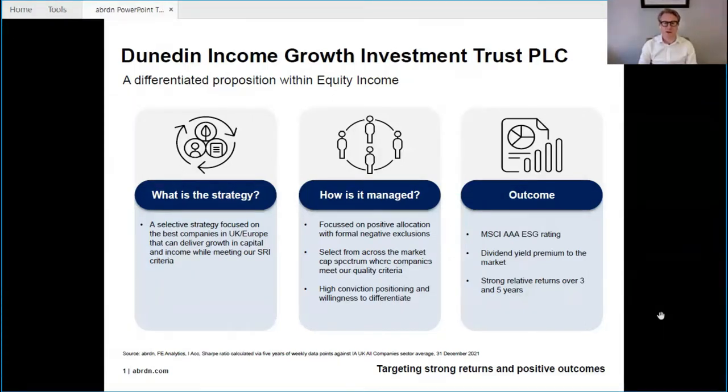So it's been around a long time. It's been through ups and downs. It's been through various guises. Over the years, it started out investing in North American railroad bonds in the 1870s.